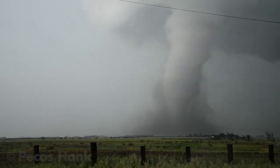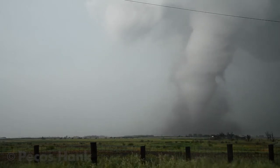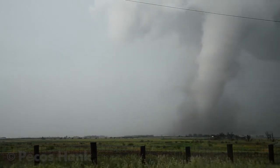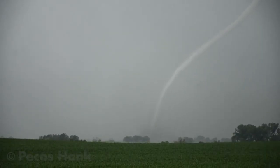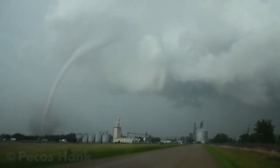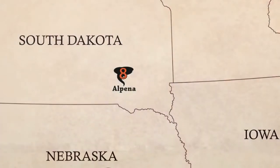Over its 30-minute plus lifetime, the tall Alpena, South Dakota tornado manifests itself as a powerful cylinder, a swirling cone, a skinny, writhing snake, and a long, gorgeous, arcing tube. No fatalities or serious injuries occurred with this dreamy EF4.